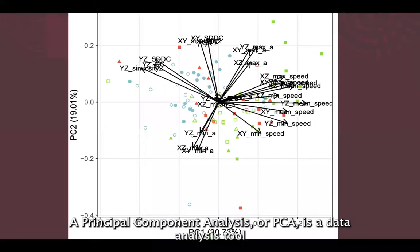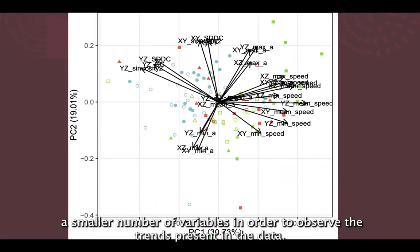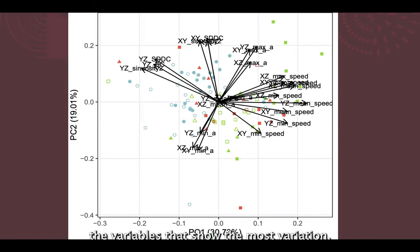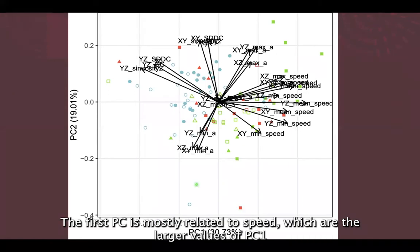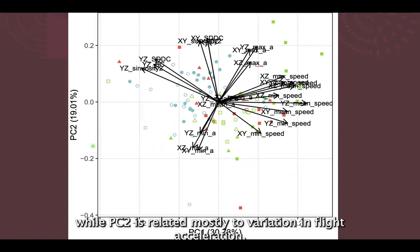A principal component analysis, or PCA, is a data analysis tool that takes a multivariate dataset and turns it into a smaller number of variables in order to observe the trends present in the data. A PCA allows us to explore all the variables collected and to utilize the variables that show the most variation. The first PC is mostly related to speed, which are the larger values of PC1, and sinuosity, which are the smaller values of PC1, while PC2 is mostly related to variation in the flight acceleration.